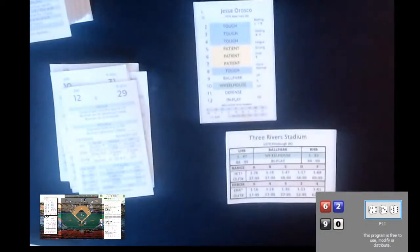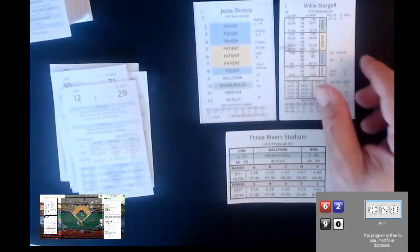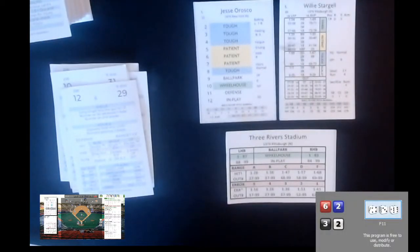It's Pops Stargell stepping back to the plate. Stargell stepping in. Orozco with the delivery. That's a patient 45. Stargell takes advantage with a 2-out single. Stargell standing on first as he drops that one in front of Youngblood in right field.